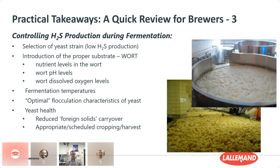So it's not only the initial viability and vitality of that strain with the freshly propagated wort, but the health of the yeast throughout the fermentation and how we pass on that health, that vitality and that viability to subsequent generations by repitching. So carryover from the brew house, we already talked about contaminating or interfering with the cell membranes, and has the potential to increase those off flavors, not only H2S, but other off flavors, and can lead to premature yeast sedimentation.